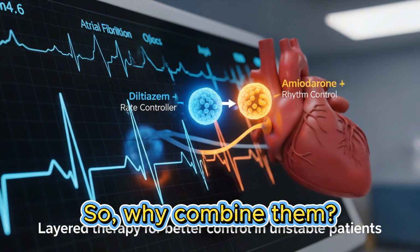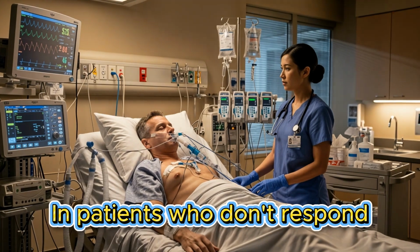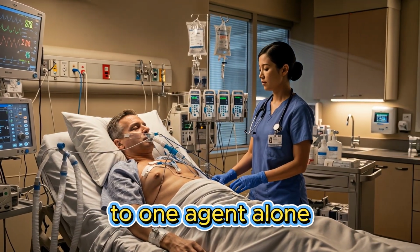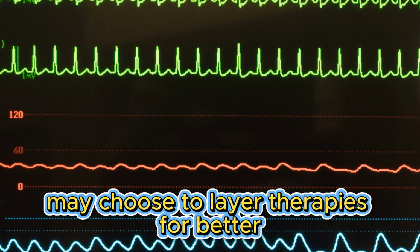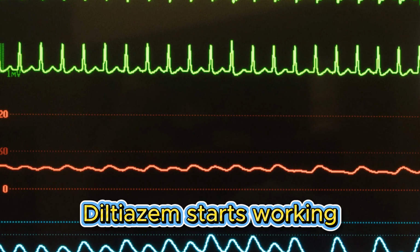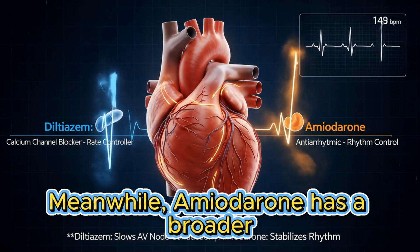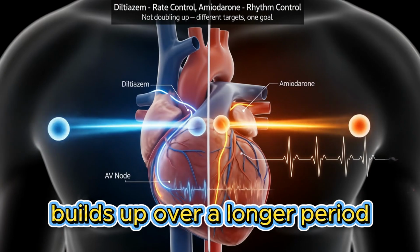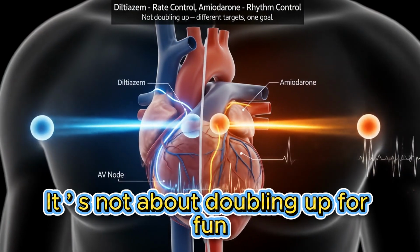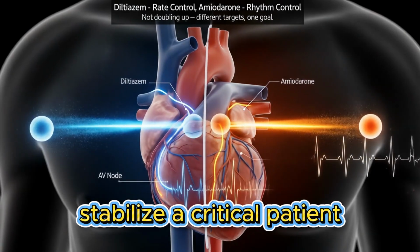So, why combine them? It might seem redundant, but it's a strategic move. In patients who don't respond to one agent alone, or who are very unstable, providers may choose to layer therapies for better, faster control. Diltiazem starts working quickly to get the rate down, buying you time. Meanwhile, amiodarone has a broader, more powerful effect on the rhythm that builds up over a longer period. It's not about doubling up for fun. It's about targeting different parts of the problem at the same time to stabilize a critical patient.